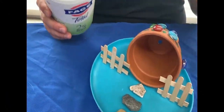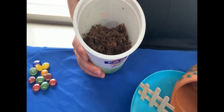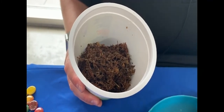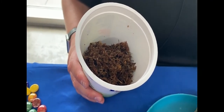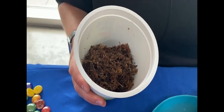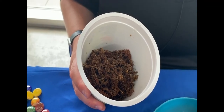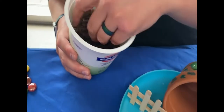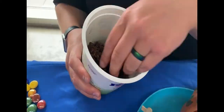The last thing we're gonna add is something to go around the bottom of our yard here. So I have some moss, some nice wet moss. Toads like a nice wet environment, so this would be good for them. Otherwise you could use dirt or sand, really anything you have around the house or outside that you wanna add to it, just to kind of finish the product. So I'm just gonna add some moss.